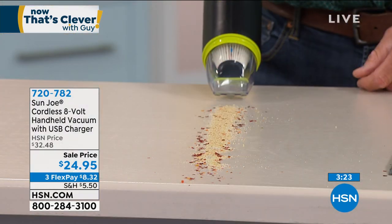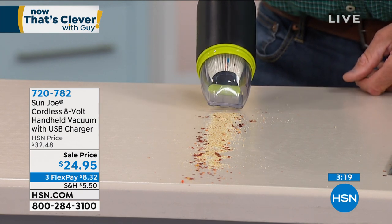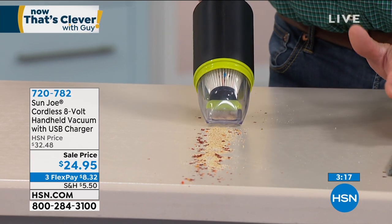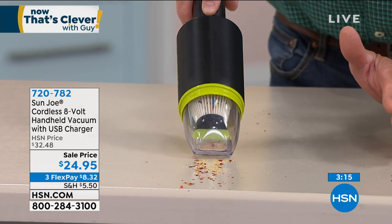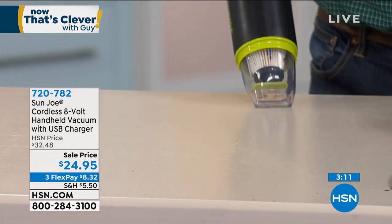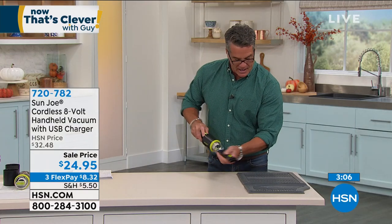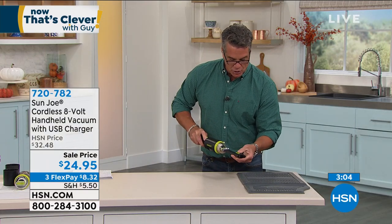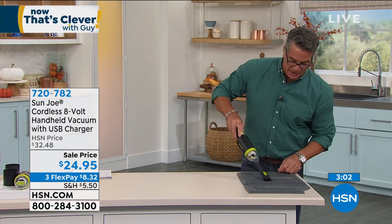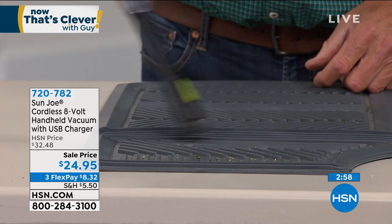And all you do, again, turn it on. You'll hear it power up and just run it straight through. I'm trying to just block it off so it doesn't blow. Look at that. That is some crazy, crazy cool suction. If I want to put the little extender on it, pop that on. And now if I want to do my cleaning around my mats, look at that. You could do your computer screens.